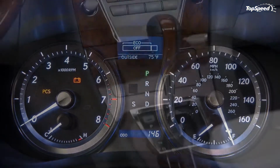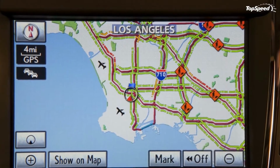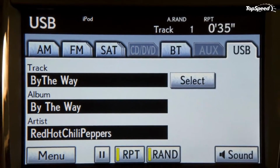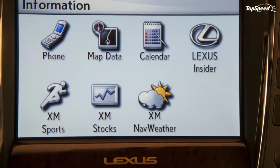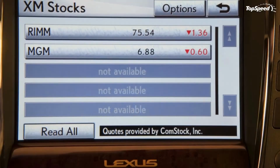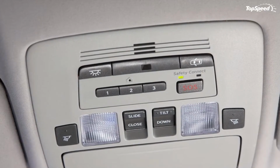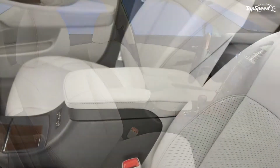Engine, transmission, drivetrain, performance. The ES350's aluminum 3.5-liter V6 produces 272 horsepower at 6,200 revolutions per minute and 254 lb-ft of peak torque at 4,700 revolutions per minute. The chain-driven camshafts employ dual variable valve timing with intelligence, dual VVT-i, for optimal performance and efficiency at all engine speeds.